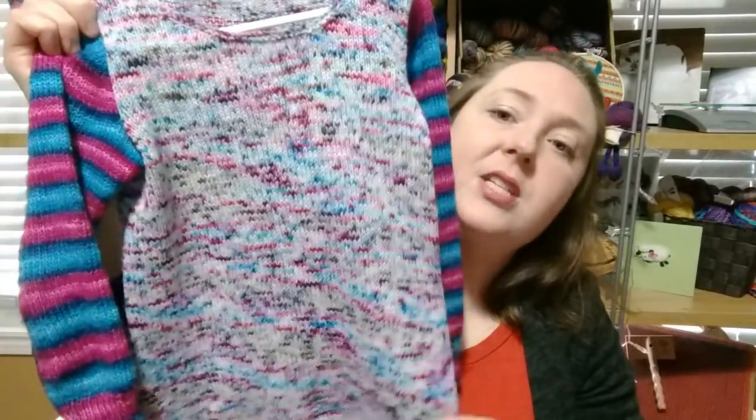It's a size 4 with a bit of extra length. The one that I am making for my friend's little girl, she'll be 3 in June. So I'm going to be making her a size 4 as well, because the size 4 that I made Avery still fits her. She's going to be 7 at the end of this year, and I actually have plans to make Avery another one in the next size up so that she has one to grow into.